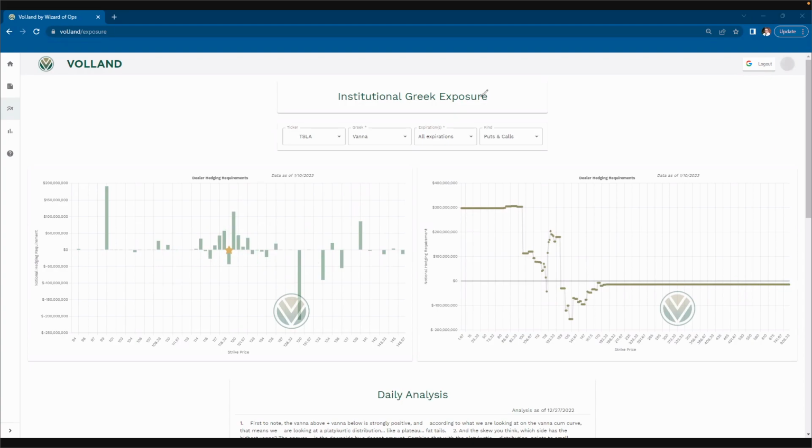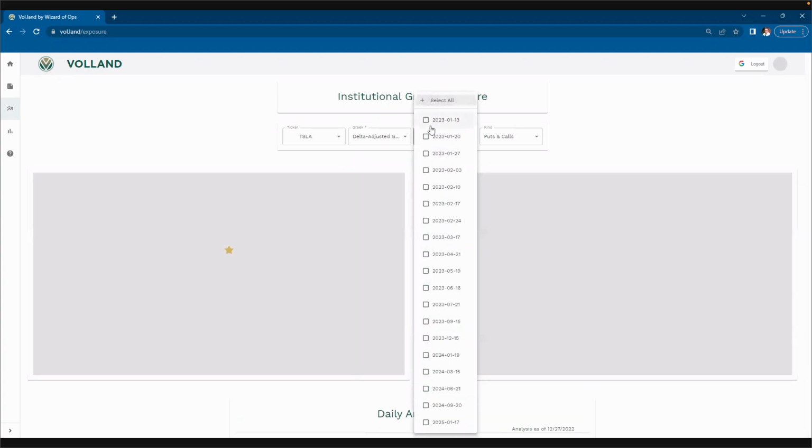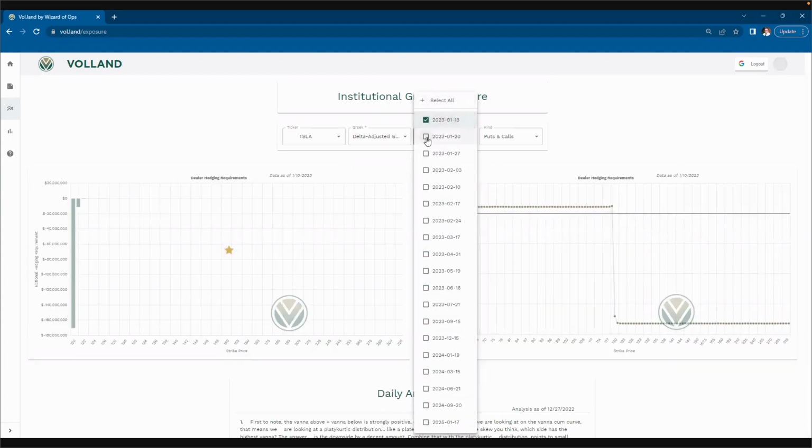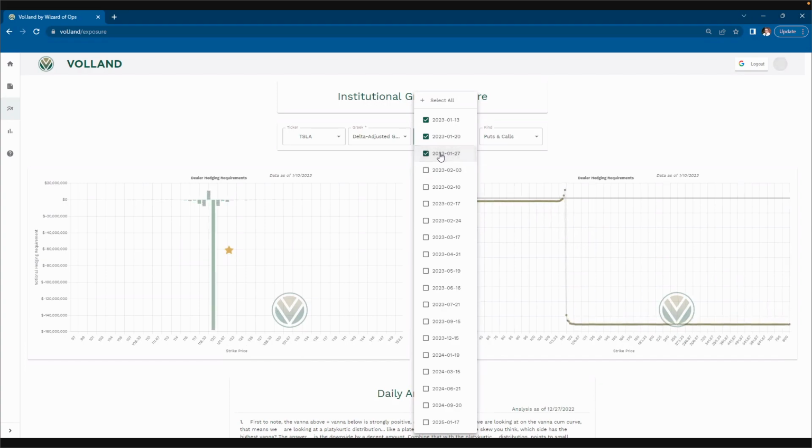And could you talk about how you would base the expirations on that as well? Sure. Essentially, so we saw that big gamma wall. The question is, when is it? So I would go over here, I deselect everything, and let's wait until we see the big gamma. Oh, there it is, 120. That's 140 million, negative 140 million. Yeah, so it looks like 120. It looks like the monthly expiration is when that is.